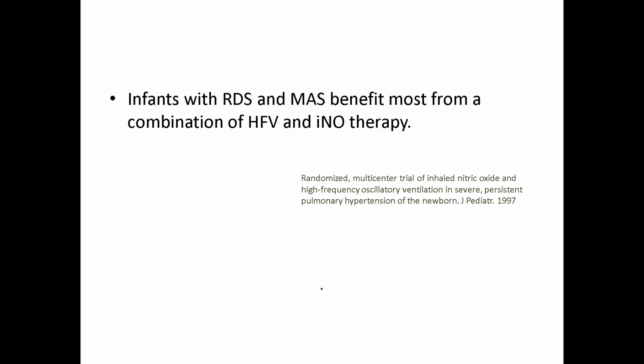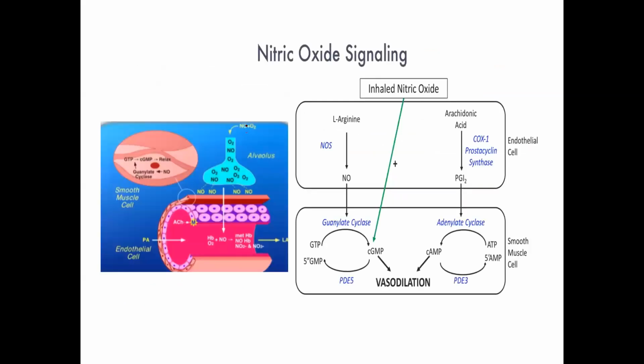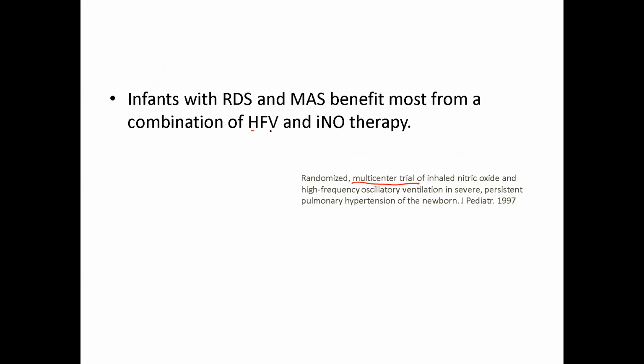Another study, a randomized multi-center trial, the same babies with RDS, found that high frequency combined with nitric oxide decreased the need for ECMO in severe PPHN. Infants with RDS and meconium benefit mostly from the combined high frequency and nitric oxide.